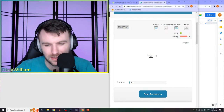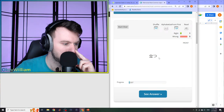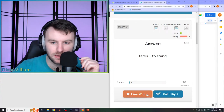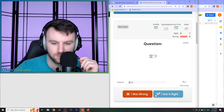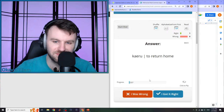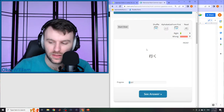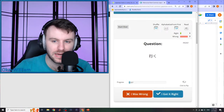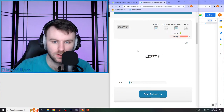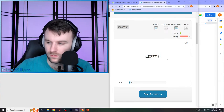Maybe we'll do that tomorrow. This should be to stand up, which was, I remember how to say it. Tatsu, to stand. Kaeru, to return home. Every time, I never see this and remember it. I think there are multiple ones of this on here, which doesn't help. Iku, to go. Okay, there are like three on here. The one we keep getting wrong is dakiru.